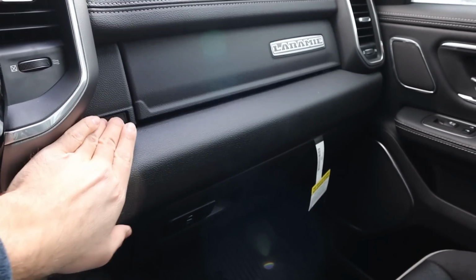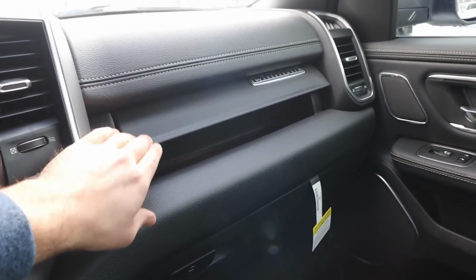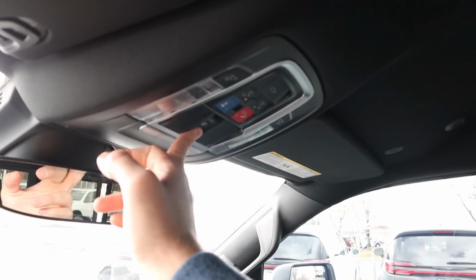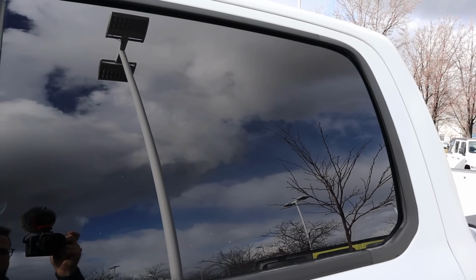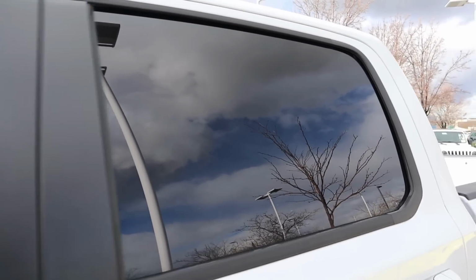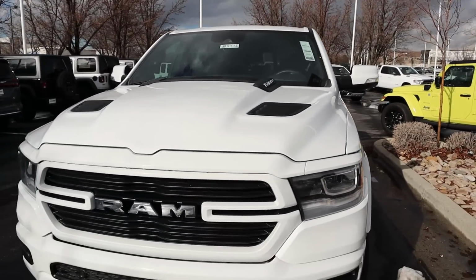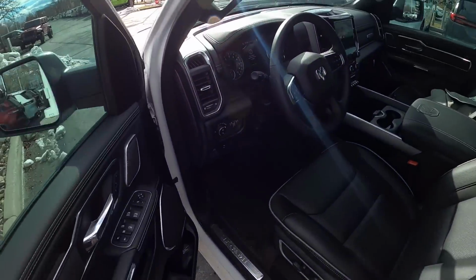And then with the glove box, you guys can see decent storage space with all of it. And then notice the Laramie logo there on the glove box. Now I've got a power sliding rear window with this truck. And then this one just has the regular roof, so no sunroof. So the window tint prevents me from being able to show the window sticker because it's dark enough it's not going to pop up on camera. But anyways, this one stickers for almost $67,000 with the options that it has. Let's see how this Sport drives.